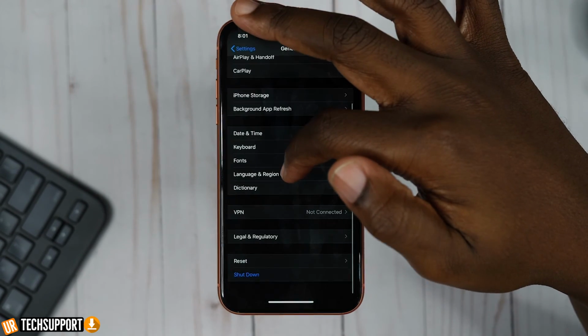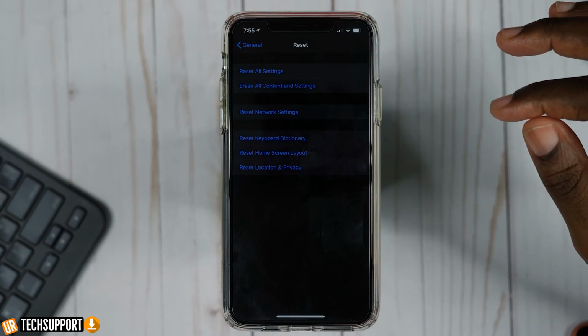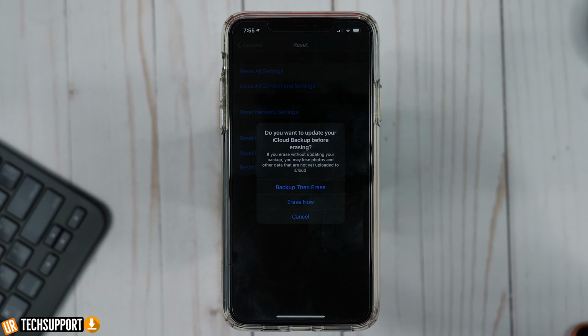Try going into your general settings and resetting all settings to see if that helps. And if not, again, you can just completely wipe the phone and restore from a previous backup. Again, there could just be some stale information that's in there that's causing the iPhone to reset, and resetting from a known good backup can help fix that.